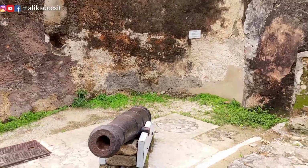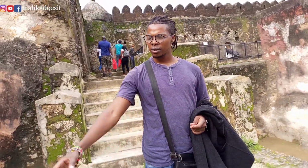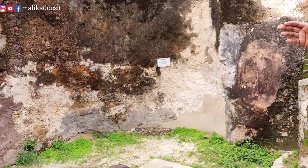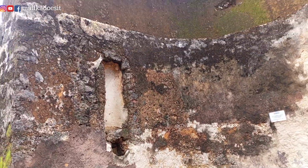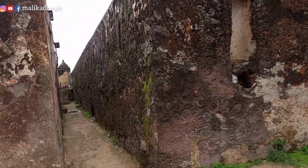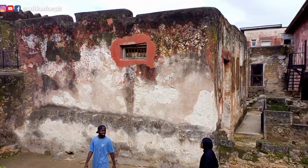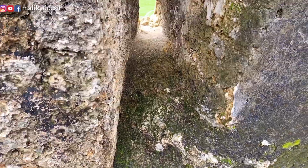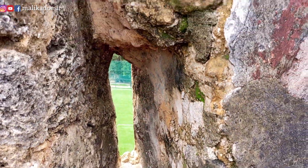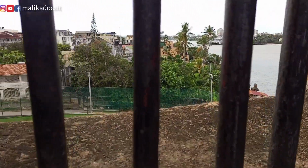Remember I told you this place is constructed in the form of a human being. So now this is the right hand. The left hand is on the other side. Then where we are heading to, it's the head. This side is the left hand, but I'm going to show you where it is. So this is the left hand of the fort.